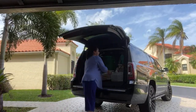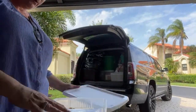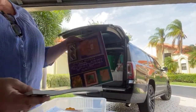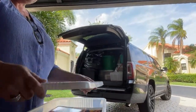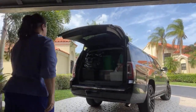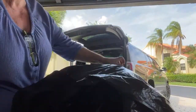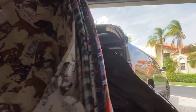Massimo came with me. He's inside getting something to eat right now. So there's all kinds of craft books and rubber stamping books. Everything's brand new, brand new, brand new. So this woman had a craft store, closed it because of COVID, and put all this stuff in storage. And this is what's left of all the stuff.